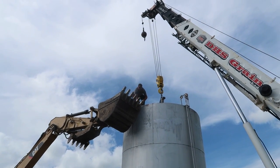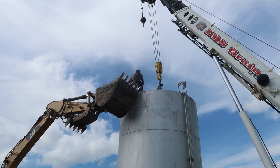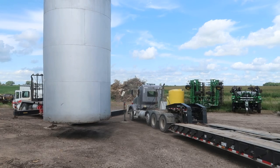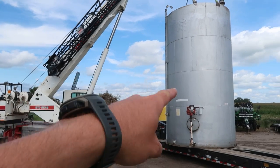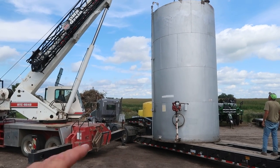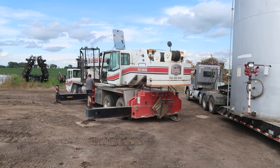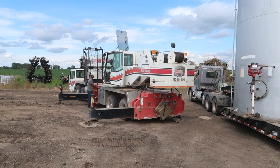Dieter, you want me to run the crane while you're up there? Sure. Dieter says the tank weighs 10,000 pounds. He's got a scale on that crane, so he was able to tell us what it weighs. Not out here. It looks like just bumping it would be okay, wouldn't it?